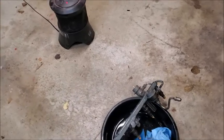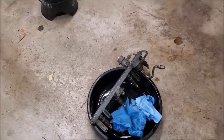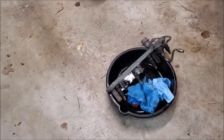So the replacement part I'm getting has the pressure regulator and the dampener on it. So hopefully I'll be able to just plug it and go.